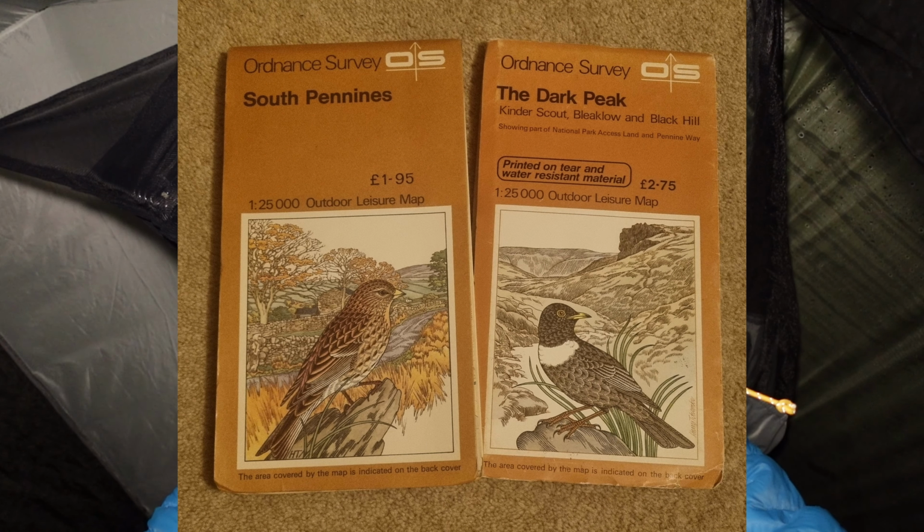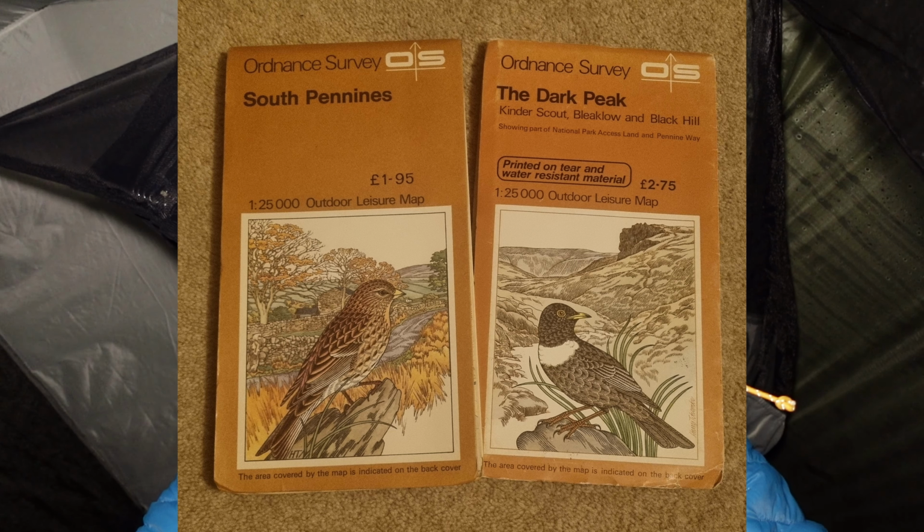I remember when I first started buying Ordnance Survey maps, when I first got into walking as a teenager, and the main sort of walking areas of the UK had these yellow 1 to 25,000 maps. They were called Outdoor Leisures, and they didn't cover the whole country. They were like your national parks, areas of outstanding natural beauty and stuff like that. And there was one for the South Pennines, and I remember buying that. God, it must have been late 80s or something.